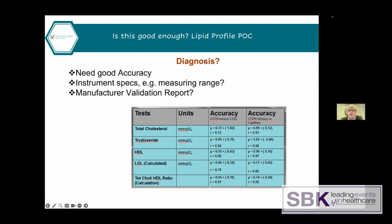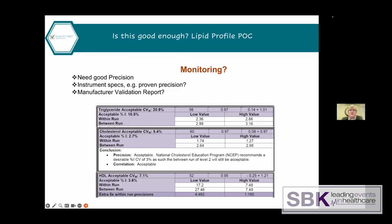When you're looking for diagnostic point of care devices, try not to go for a calculated measure, because a calculation is almost always less sensitive than an actual measurement. So these are the things that you need to look out for.